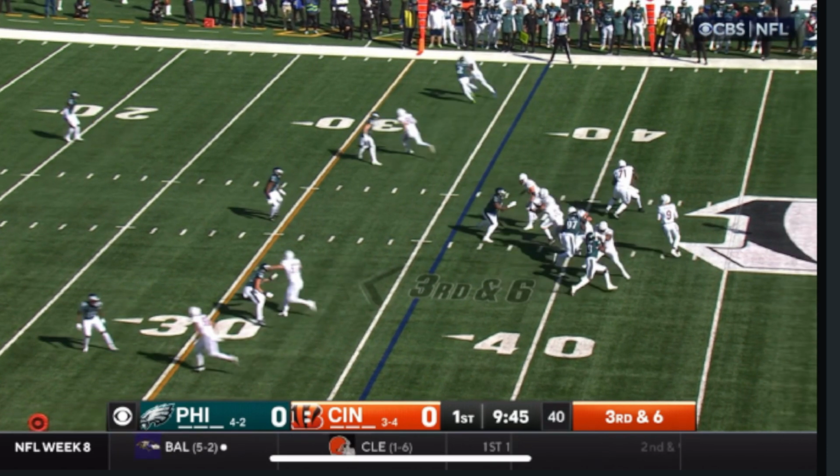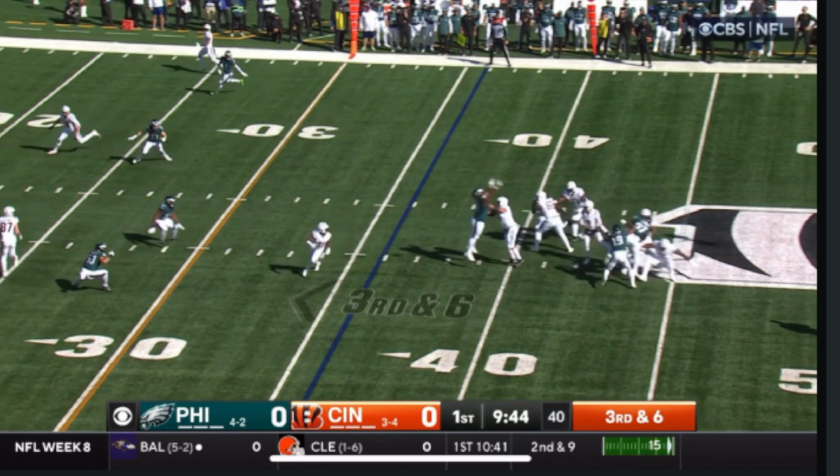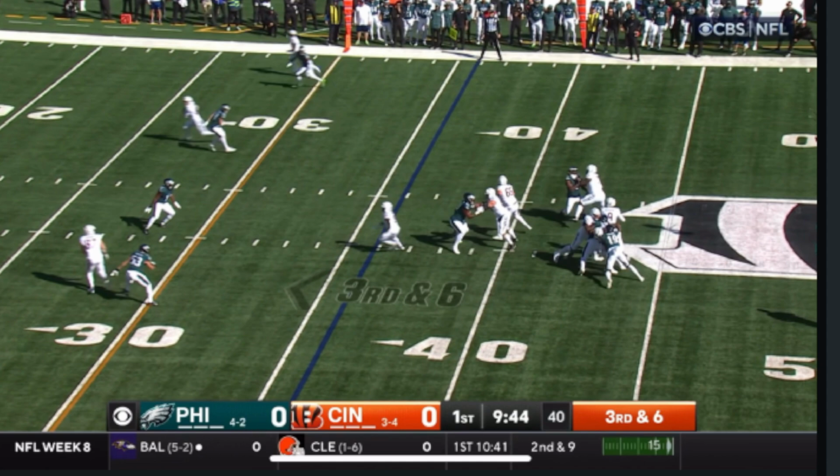Next play later. And you see this throughout this game. The pocket just collapsing. The Eagles do a really good job in this game of pushing the lineman back into the quarterback, and that pocket collapses very quickly, which means that Joe, again, has to step up. Oh, my God. Now that we know Joe is a mobile quarterback, I'm just saying, hey, Joe's got wheels, man.